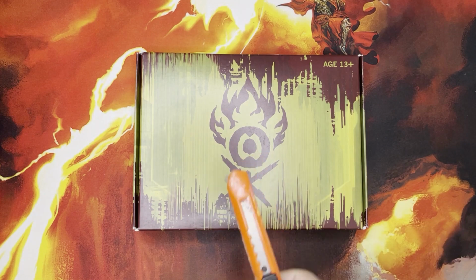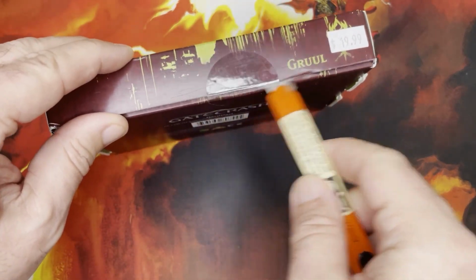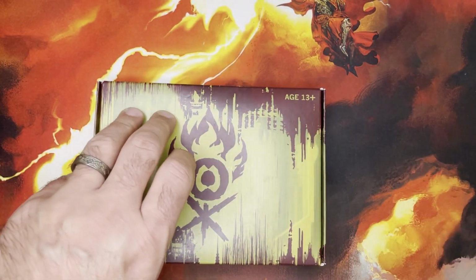This pre-release kit was purchased from Big Brother Comics in downtown Sacramento, California for $19.99. Let's see how it goes.